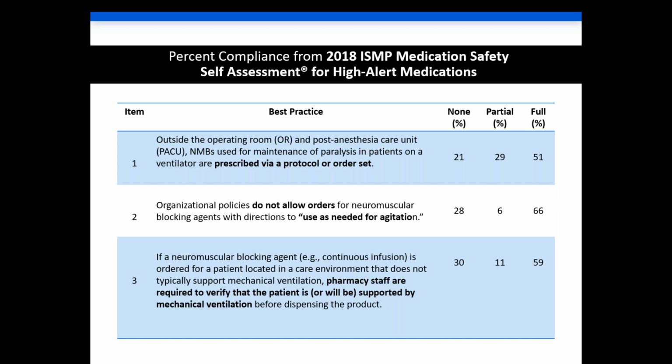And number two, another one that we asked in relation to the neuromuscular blockers was: organizational policies do not allow orders for neuromuscular blocking agents with directions to use as needed for agitation. And believe it or not, there were 66% that said they were fully compliant with that. So we were happy to see that.